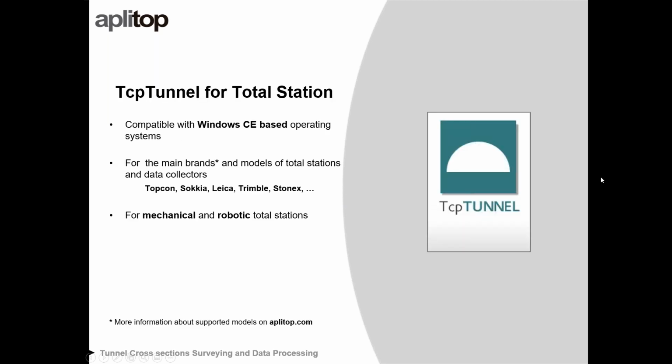TCB Tunnel for Total Station is compatible with Windows CE devices, and now we are working on a new version for Windows 10. It can be installed on a data collector and on board in Total Station. It is compatible with many Total Station brands and models, which can be robotic and mechanical.